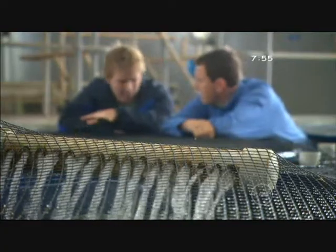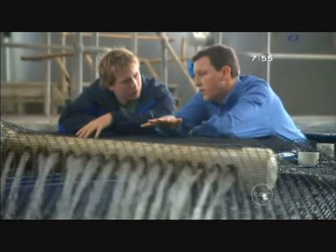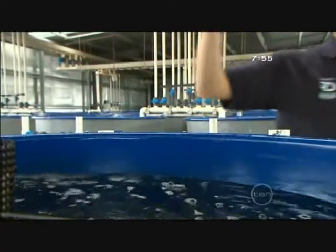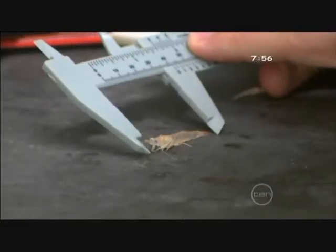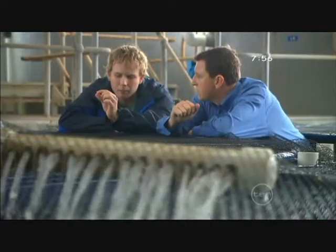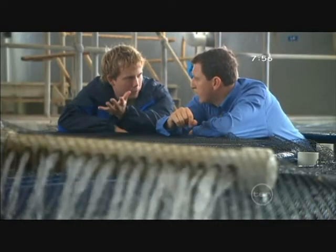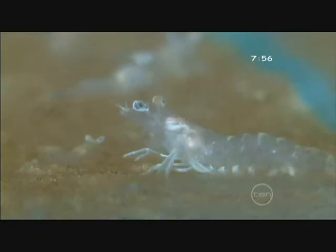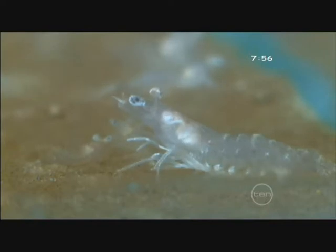Cameron, what have we learnt about these prawns? Well, we've learned that when the water is warmer, the larval stage tends to be shorter. That means that more prawns will survive through to become juveniles. Okay, right. And I guess there's a whole point to this research. I mean, why is it good for us to know this? Well, understanding the reproductive cycle and the life stages of prawns helps us to get a better understanding about the population dynamics of the species.